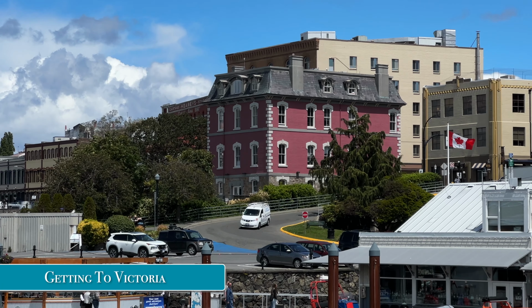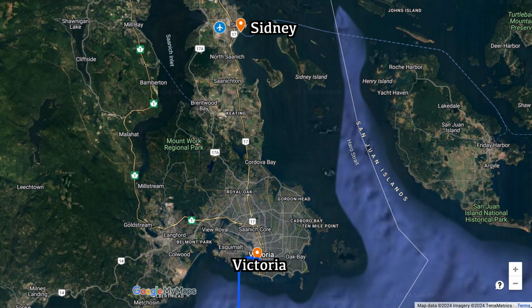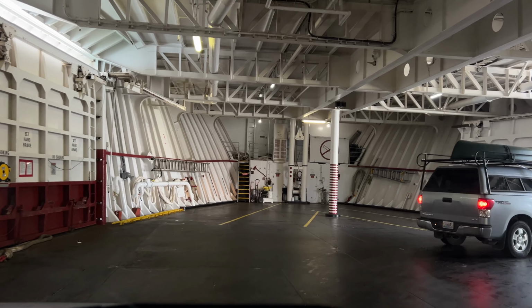Since Victoria is located on Vancouver Island, most people get there by airplane or ferry coming from mainland Canada or the United States. The Victoria Airport is located in Sidney, about a 30-minute drive north of Victoria. And the two most common ferry routes are the BC Ferries route from Tsawwassen to Sidney, or the Black Ball Ferry route from Port Angeles, Washington, right into Victoria's Inner Harbor.